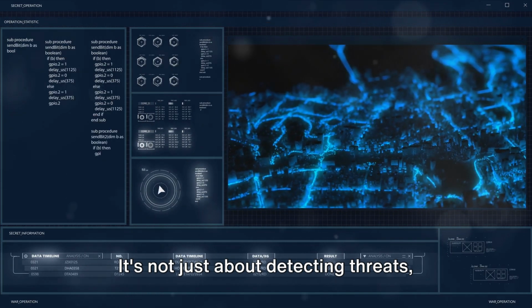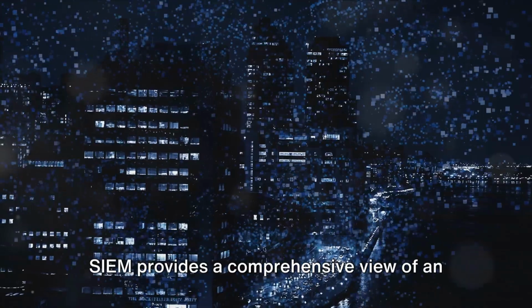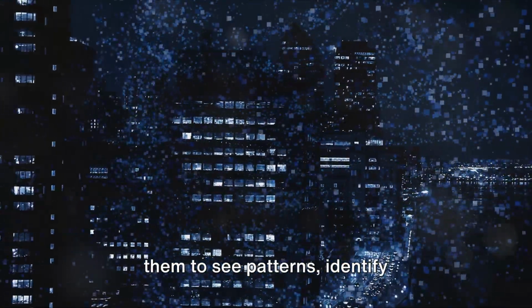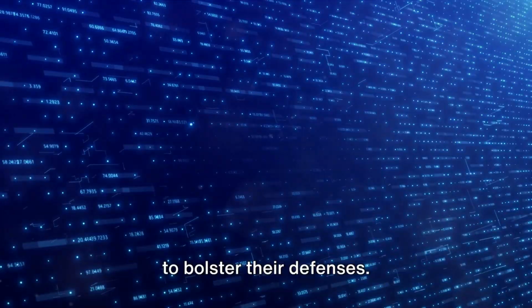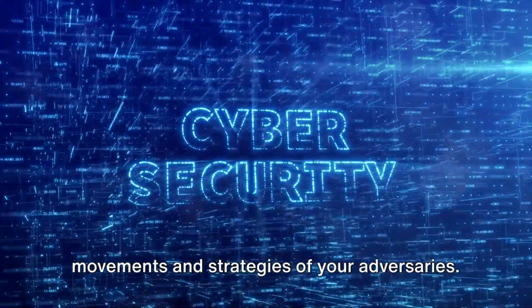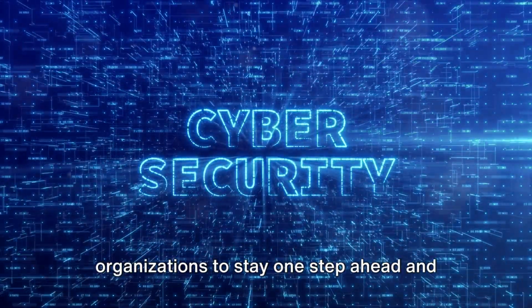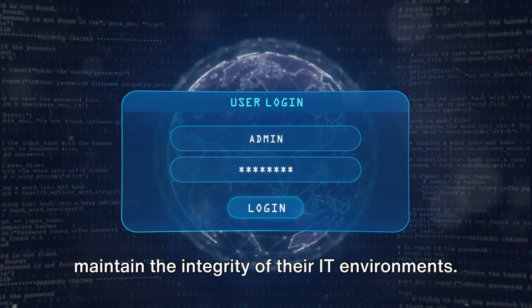It's not just about detecting threats, but also understanding them. SIEM provides a comprehensive view of an organization's security posture, allowing them to see patterns, identify vulnerabilities, and take proactive steps to bolster their defenses. It's like having a bird's-eye view of a battlefield, where you can see all the movements and strategies of your adversaries. This valuable perspective enables organizations to stay one step ahead and maintain the integrity of their IT environments.